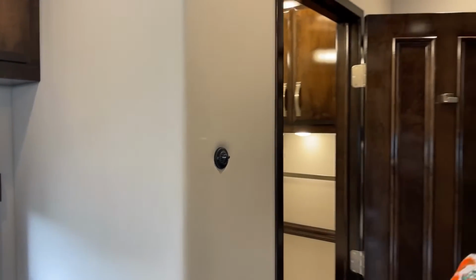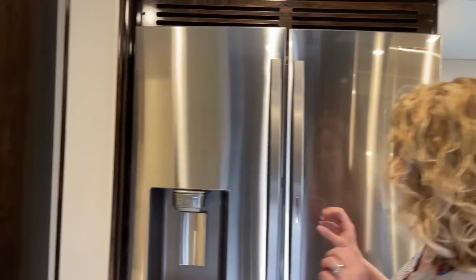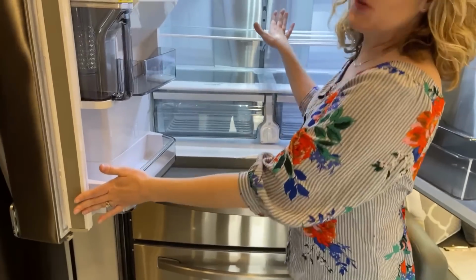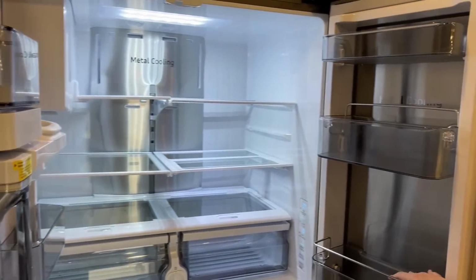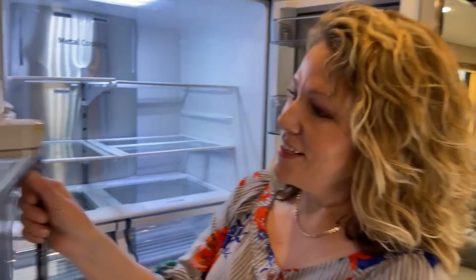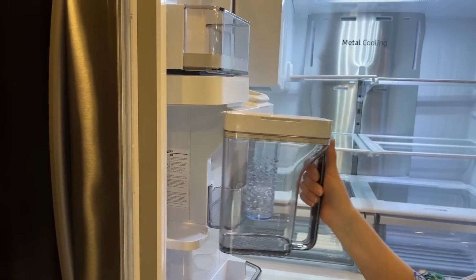Now this is the coolest refrigerator I may have ever seen in my life. It's the Samsung Food Showcase, but check it out. I know it sounds silly to be excited about a refrigerator, but maybe that says I'm getting old. Metal cooling in here. So you'll see that where your milk jugs go, that's often a place where they really shouldn't be stored because it doesn't keep it cold enough. This is going to keep it cold enough because of the metal cooling. This of course has a water filter in it, but look at this. It comes with its own little water filtered pitcher so you can take around some cold water with you. I just thought that was really cool.